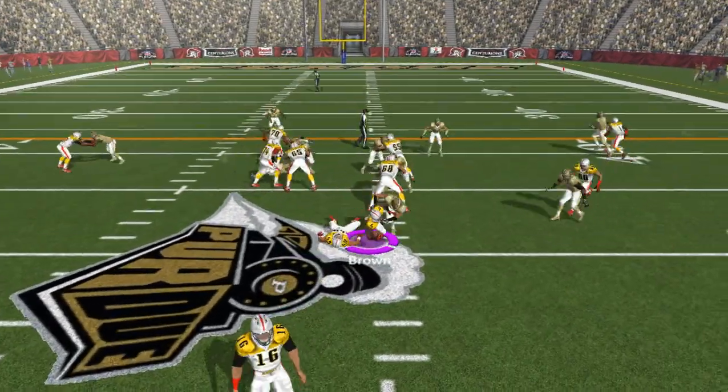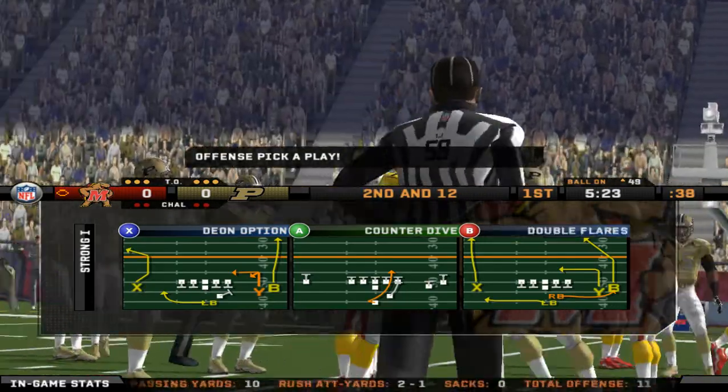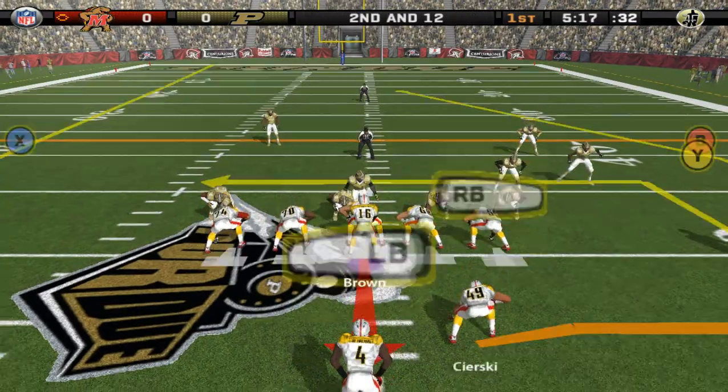Hand off to the tailback. Dropped in the backfield for a short loss. They went backward on that one. And that's a very good call by the defensive coordinator. He had a good idea of what was coming, and he called the perfect play to stop it.